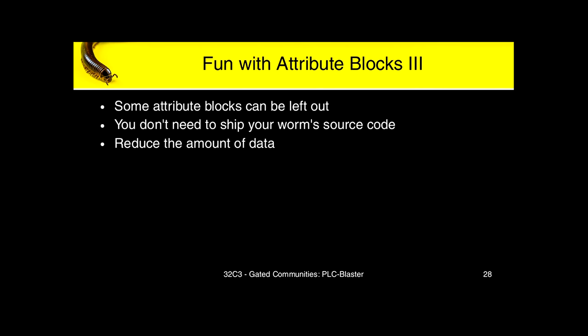There's another thing, you can just leave out some of the blocks, for example, the XML source code. You don't have to include it, and you don't have to return that. And the main thing is it reduces the amount of data that we have to download.